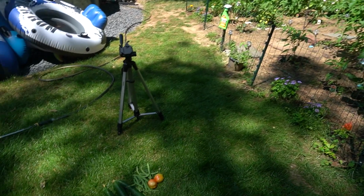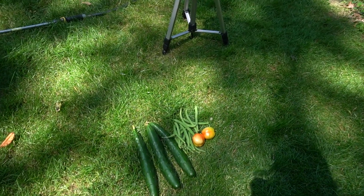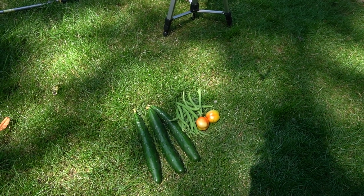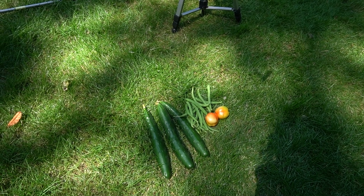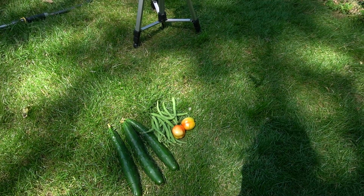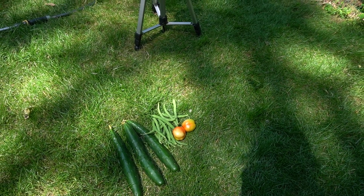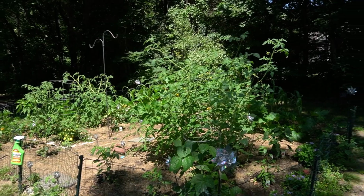Alrighty, our harvest is complete. Honestly, may not look like a big harvest to some, but this is pretty insane for me. Especially the three full-size cucumbers, like enough green beans for two servings at dinner, and then I'll do something with those tomatoes in a couple of days. But let me just show you a quick few other updates.